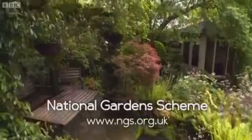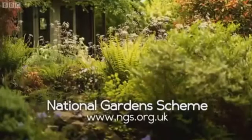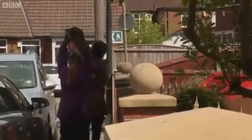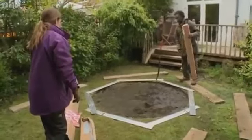Keep an eye out for the National Garden Scheme, which lists hundreds of private gardens that are sometimes open to the public, so you can have a look around for yourself. Meanwhile, back at Shirley's garden, a difference of opinion has brought proceedings to a halt.